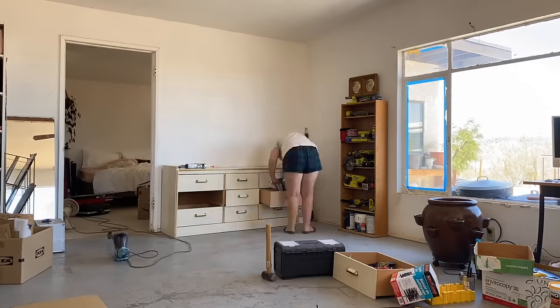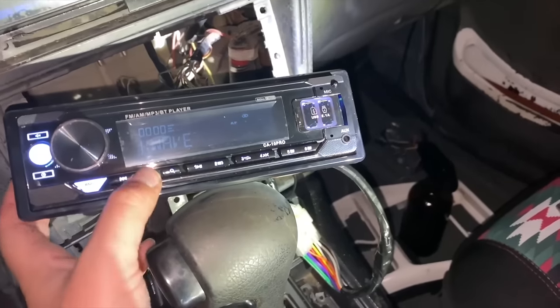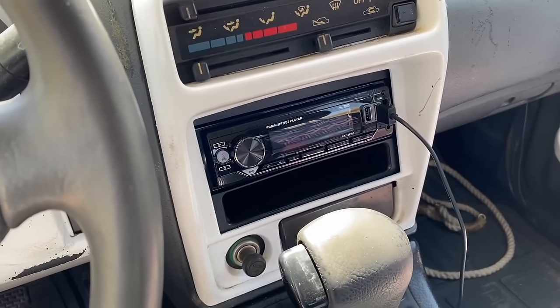I also dabbled in some mechanic work on my Eurovan, which I mostly didn't film, but I did do a lot of work on my Suzuki Sidekick last year, which has its own playlist. I'll try to remember to add a card for you all here. I was actually trying to remember exactly what I had done on the Suzuki, so I ended up watching my own videos just to remind myself.